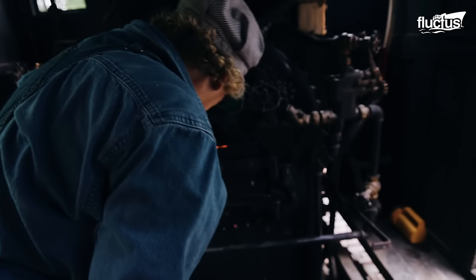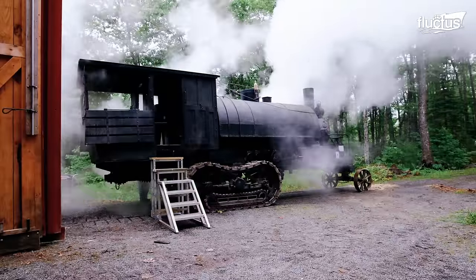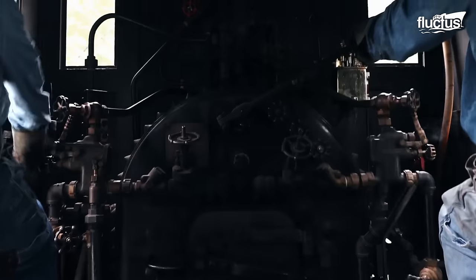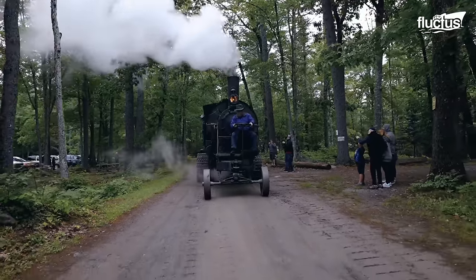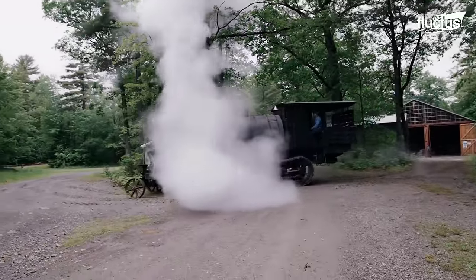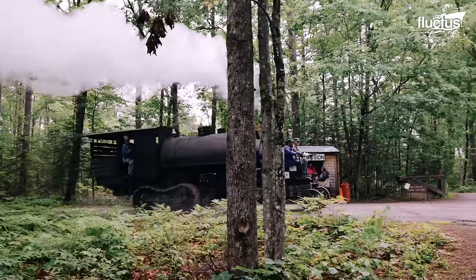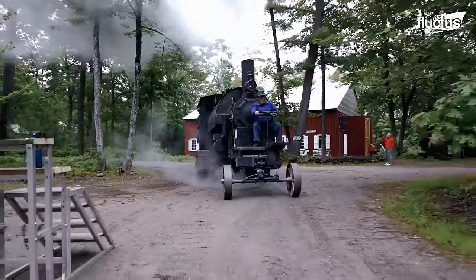After firing the firebox in vehicles like the Lombard steam log hauler, the driver opens the throttle valve to allow steam to flow into the cylinders. The driver then engages the clutch to connect the engine to the wheels. It is possible to control the speed of the tractor by adjusting the throttle valve. The driver can also shift gears to change the speed and torque of the engine.